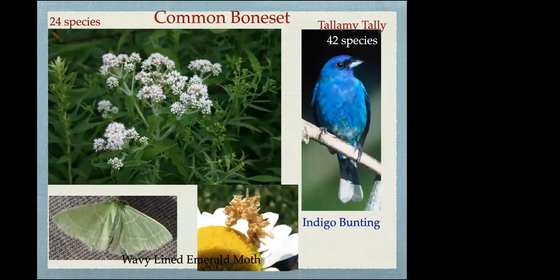And at this point, I should say that when you go into one of these databases and put in your zip code, you will see many more species of birds and many more pollinators and larvae. I mean, we just chose the ones that we thought would be significant.